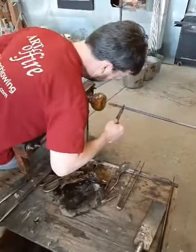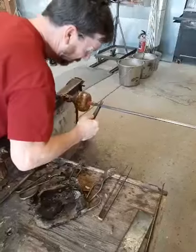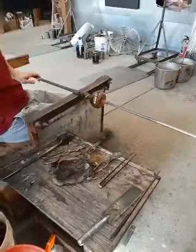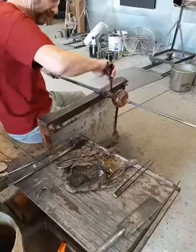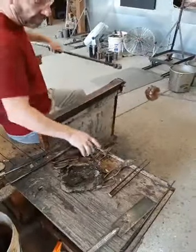So now we've got the punty, its attachment at the bottom in the middle. Todd gets the placement of that like he wants. A drip of water right into the jack line creates a fracture point. And off we go.